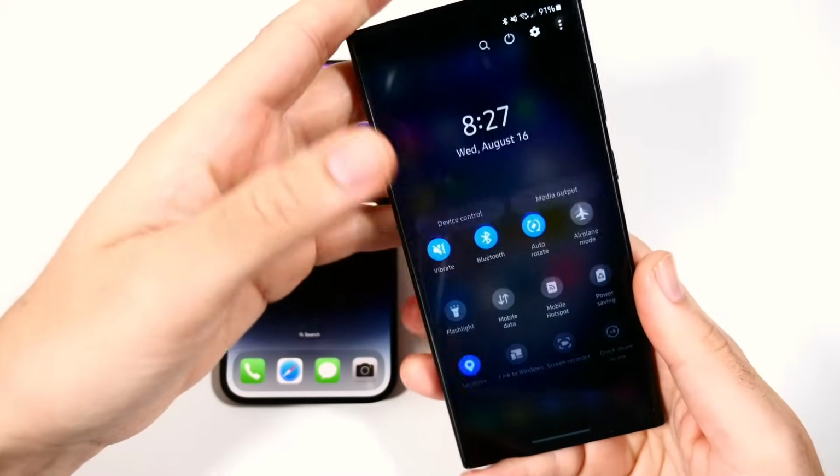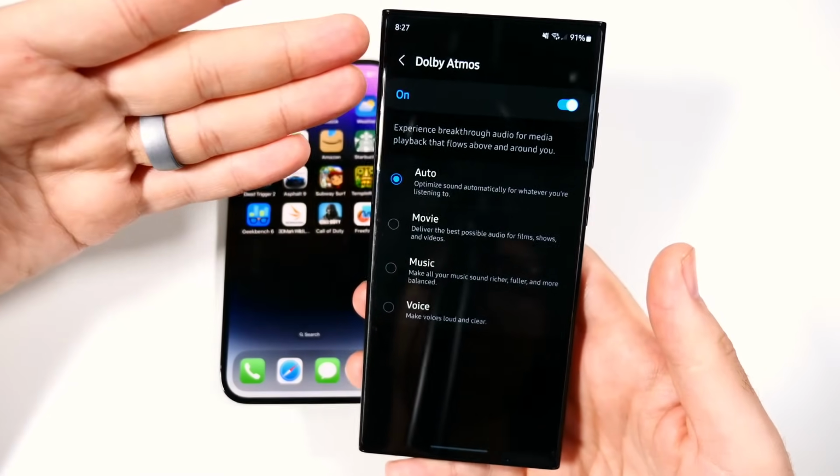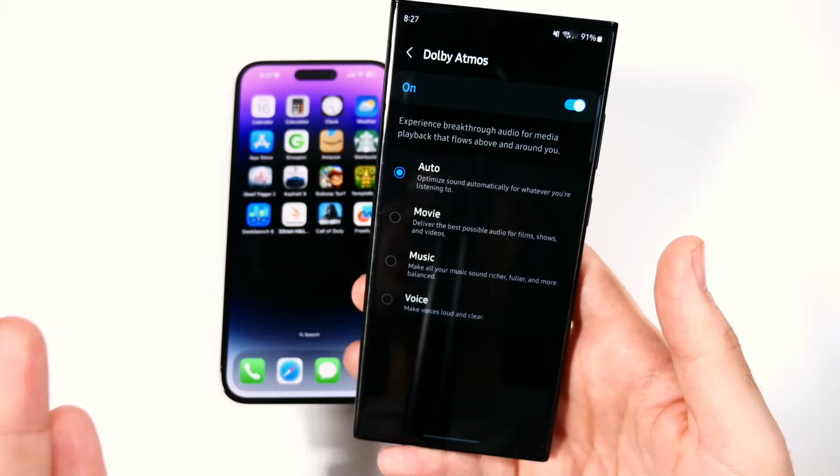The reason why this phone is actually louder in my experience comes down to this right here. This Dolby Atmos mode, when turned on, enhances the volume. It makes it louder, and it sounds better.